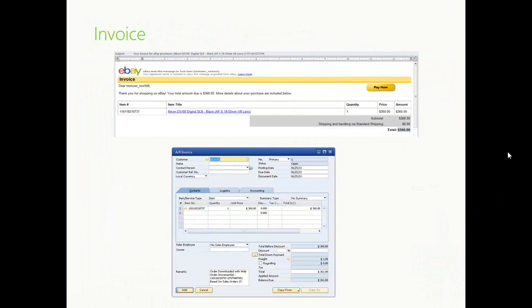Once you generate the invoice in your SAP Business One and upload it to eBay, an automated email notification will be sent to the customer's email ID. This is the screenshot of the email that is sent to a particular customer who has purchased a particular item in eBay. And below is a screenshot of the AR invoice in SAP Business One.